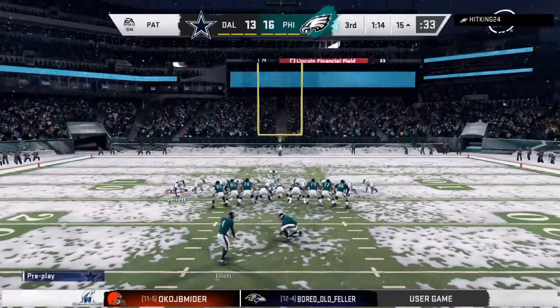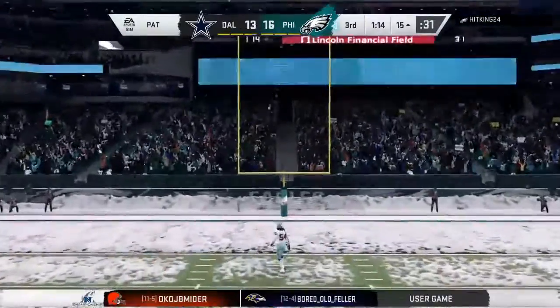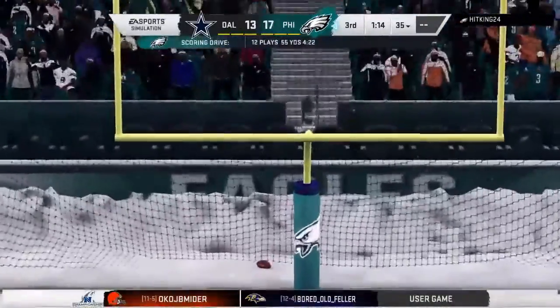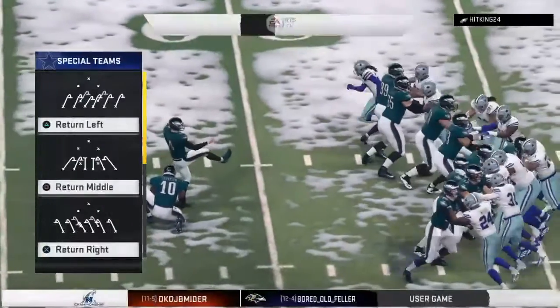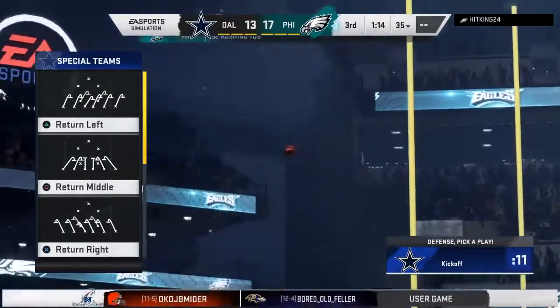And the kicker has to come out for the PAT. He can breathe a sigh of relief as well, right? Although I don't know if he's really breathing a sigh of relief. I think he likes to put 3 points on his ledger. The point after, no gimme in the snow, but it's up and good. And that will make this a 4-point game.